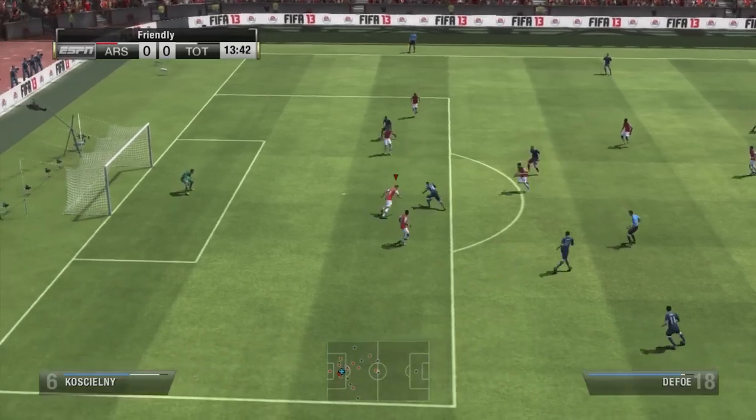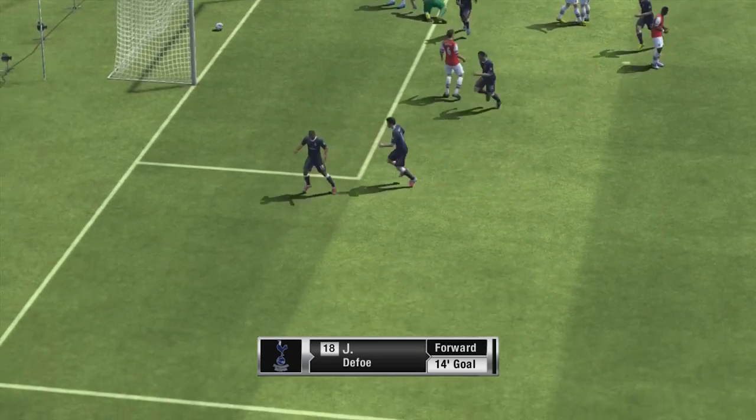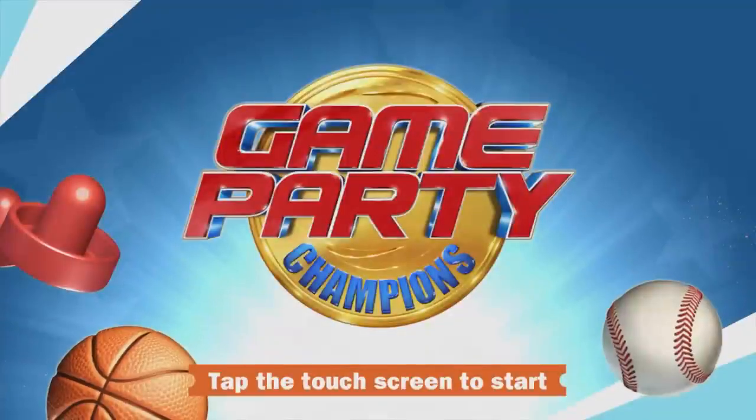And yet, it's a soccer game or a football game, depending on where you come from, and I don't really know much about soccer. I kicked the ball around, seemed fine. I'm sure there's been many soccer games since that you should play instead of this. It's almost a decade old. Moving on.